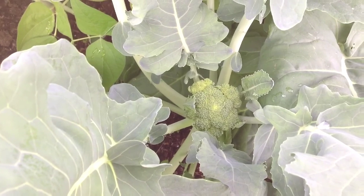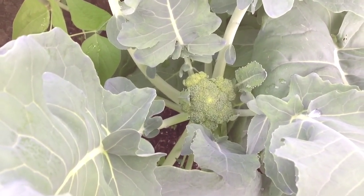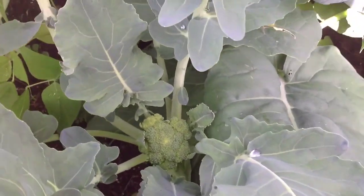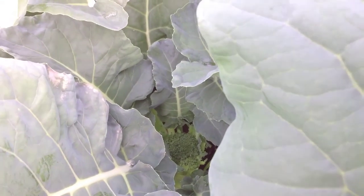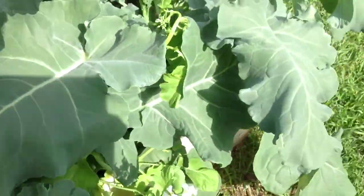And here is the other very exciting new thing in my garden: the broccoli has started to make some heads. There's one here, there's one in here, and I think those are the only two right now, but that's obviously very exciting.